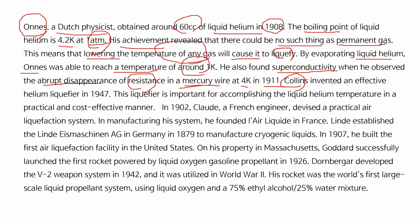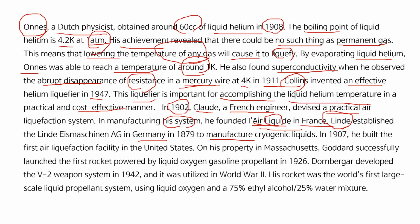Collins invented an effective helium liquefier in 1947. This liquefier is important for reaching the liquid helium temperature in a practical and cost-effective manner. In 1902, Claude, a French engineer, devised a practical air liquefaction system. In manufacturing his system, he founded Air Liquide in France, the company name. Linde established the Linde company in Germany in 1879 to manufacture cryogenic liquids. In 1907, Linde built the first air liquefaction facility in the United States.